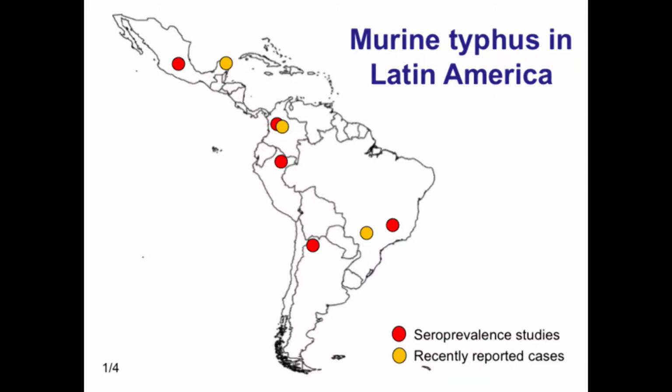But there were decades where there was not a lot reported in regards to Rickettsia typhi infection. I'll go over this map a little bit later, but I wanted to demonstrate some sites in red where there have been some seroprevalence studies, and some sites in that orangish yellow where there have been documented cases right now, and active cases.